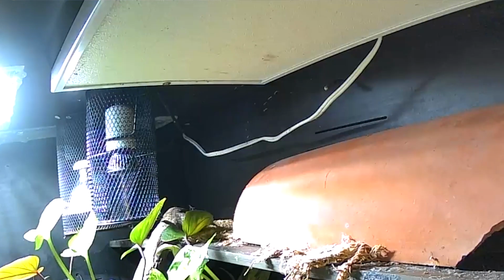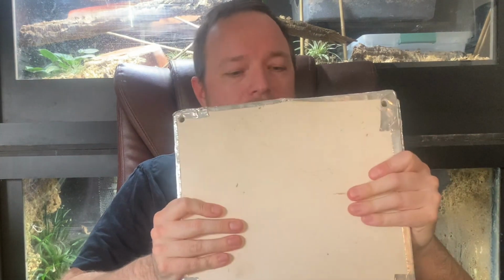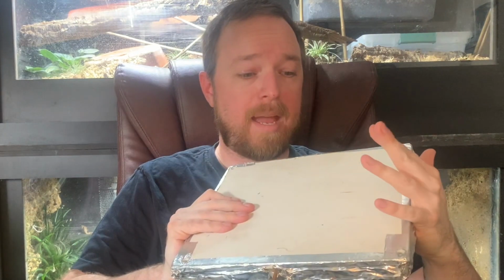The reason why I'm showing you this one is because I can't hold that one in my hand, because I don't want to take it out of the enclosure. It's more work than I'm willing to get into right now. So this is something I use. This is a little one. This is going to work for small enclosures and only for low temps. This is not going to produce a ton of heat.